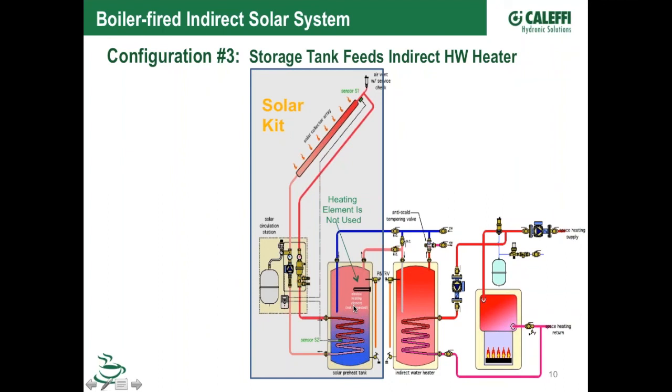So let's say it's 80 degrees at night. I can run this pump until I get this tank back down to about 90 degrees. And what that'll do is the next morning, now you've got a tank sitting here at 90 degrees instead of 140 degrees. Now I've got the potential to harvest energy again without going into yet another overheat mode.